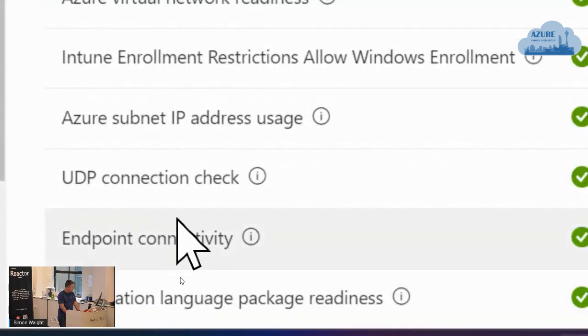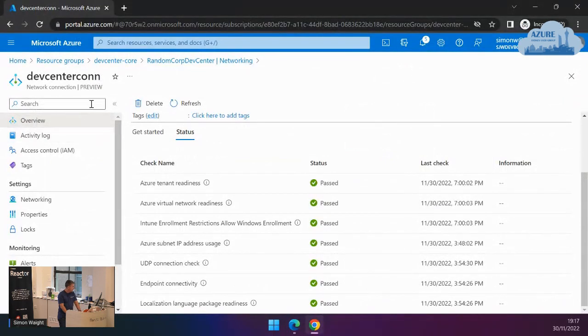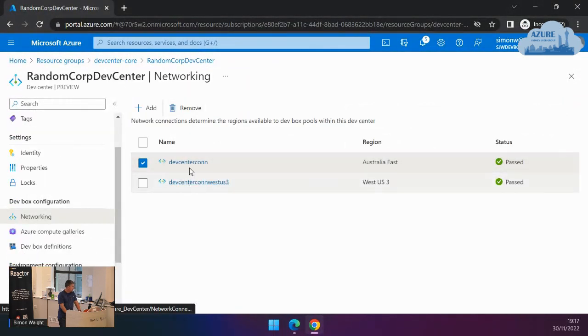And then endpoint connectivity is actually being able to talk to Microsoft Endpoint Manager. And that happens for each of the networks that you set up. So you can see here I've got the two set up. So it actually goes off and validates that. So if you think about it, this would be a way to stop even someone in your IT ops team misconfiguring a network connection in a region that you don't want people to be able to spin up dev boxes in, because that status checking wouldn't pass and the status would be failed and you wouldn't be able to use it to create dev boxes with.